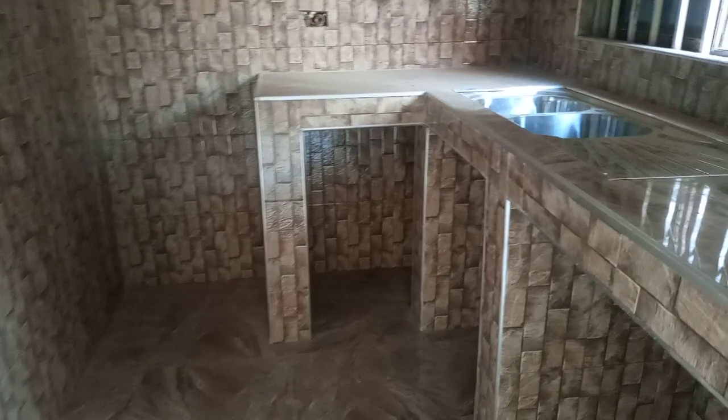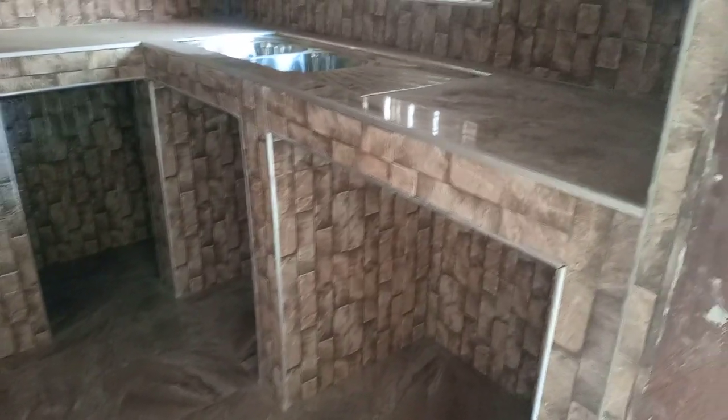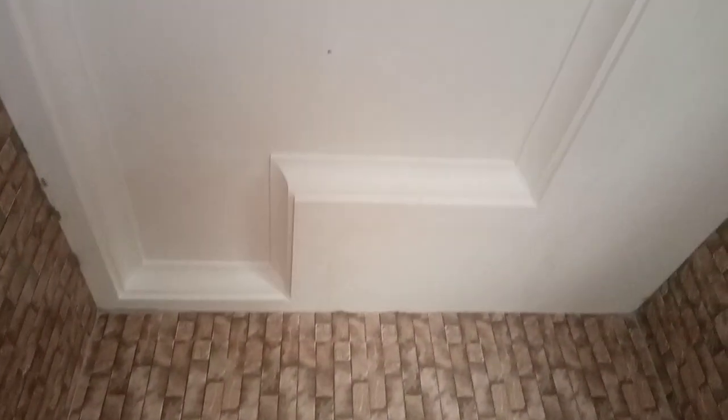So yeah, this is the kitchen. As you can see, all the walls of the kitchen are tiled with ceramic wall tiles. So those are the tiles I used for this particular kitchen. The walls are tiled, so I'm not using paint, and there's never a day that I'm going to paint the walls again. The only thing is I'll just have to be cleaning it. So that's the POP ceiling.